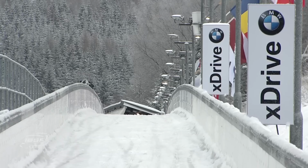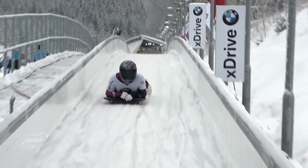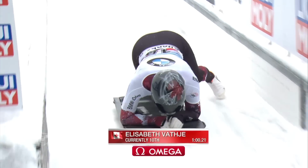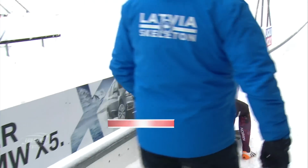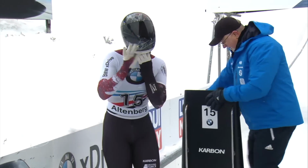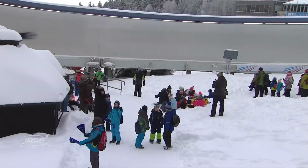10th place at the bottom of the track behind Annie O'Shea, so she splits the Americans. Annie O'Shea 9th, Kendall Westenberg 11th, Elizabeth Farche 10th, Tima Raniva in 12th position. In comparison to the North Americans, 9, 10, 11, 12, Germans 1, 2 and 4. We have left Whistler and Lake Placid behind us after Christmas, haven't we?